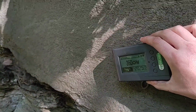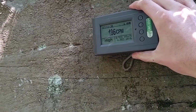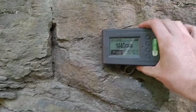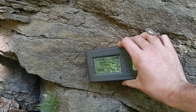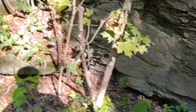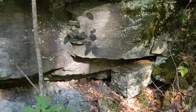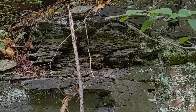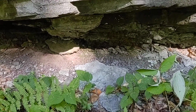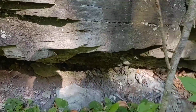But if you notice, even our rock above it is slightly radioactive, but fairly low. The farther we get away from it, the less radiation we have. Down below, our host rock is still decently radioactive. We're in about 1,000, a little less, right there. But this particular occurrence actually has several small zones in it. That was the most radioactive spot. You can see another weathered area there. And down under here, notice again the rocks have a white chalkiness to the outside of them. That's more of that lead.